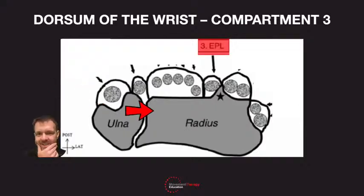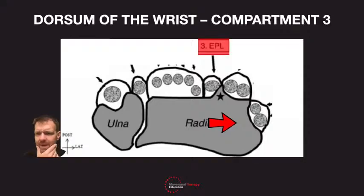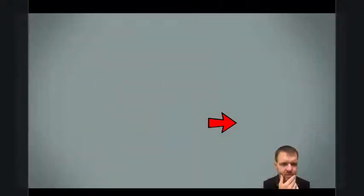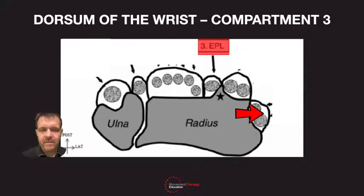Okay, so back to the compartments then of the wrist. So obviously we're flipping sides now. So that was on the flexor side. We're now looking at the extensors of the thumb. I think this is the one I don't have a video for. Let me just have a quick check. Yeah, I don't have a video for this one, so it's just the image that we've got. So if you remember these compartments, we haven't looked at this one yet. We're going to have a look at that one in a sec.